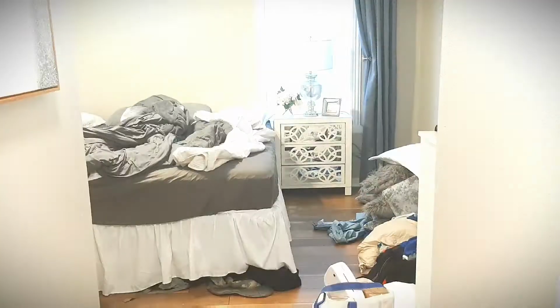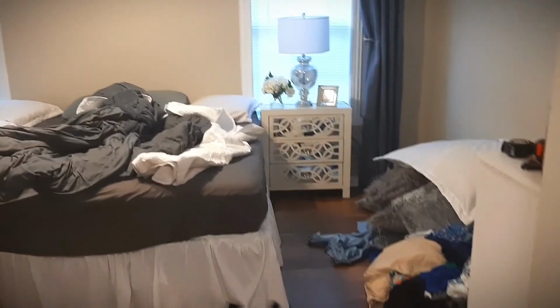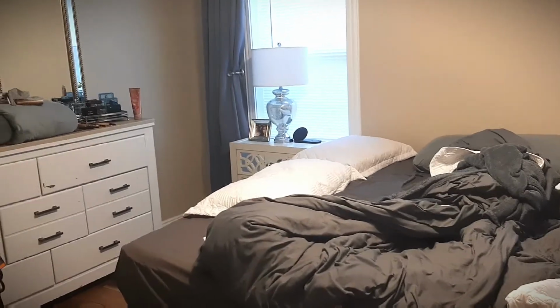This is so embarrassing. Such a mess to clean, guys. Like, absolute wreck. Ta-da! This is my room. Such a mess. I have my pillows tossed everywhere, clean clothes tossed everywhere because I haven't had time to fold them. And yeah, it's just a mess.